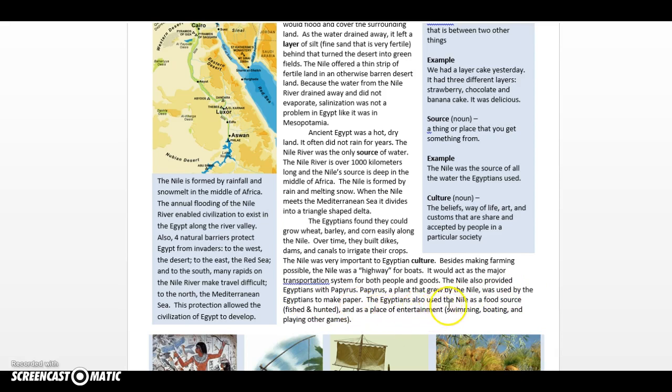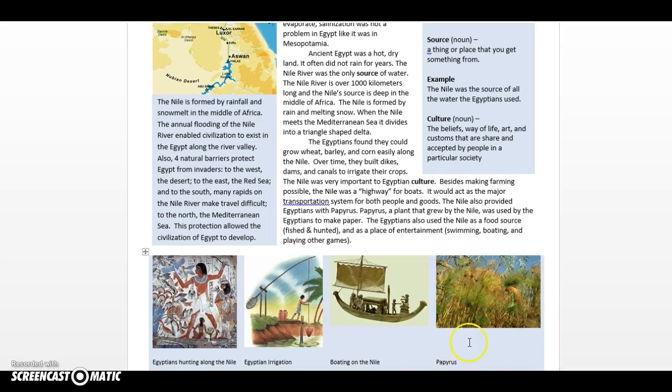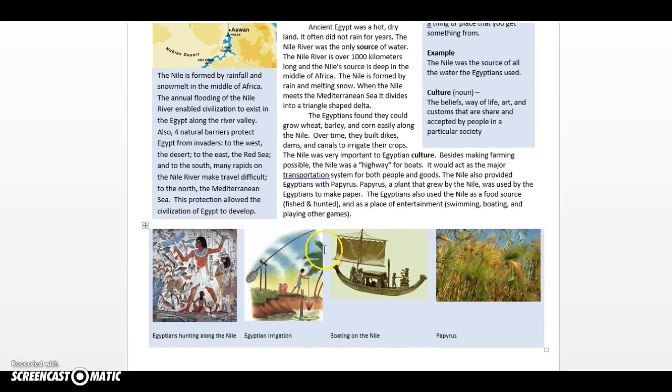The Egyptians also used the Nile as a food source. They fished and hunted, and used it as a place for entertainment, like swimming, boating, and playing other games. So here is papyrus. And you can see that they're boating along the Nile in this boat called a felucca.